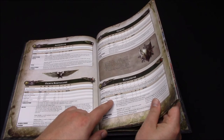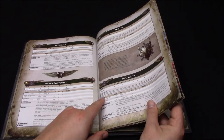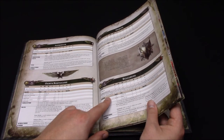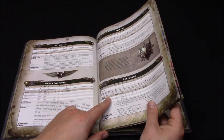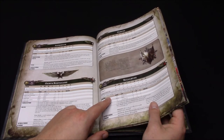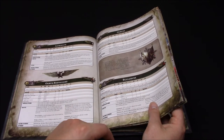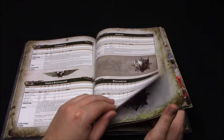So, now we've got Bullgryns. Let's read this out here. The unit contains 1 Bullgryn Bone 'ead and 2 Bullgryns. It may contain up to 3 additional Bullgryns, power rating +6, or up to 6 additional Bullgryns, power rating +12. They can be very expensive in power level, but they're very powerful. With 3 wounds apiece, they're very difficult to stop. Yeah, they're very good. Ogryns, we love you.